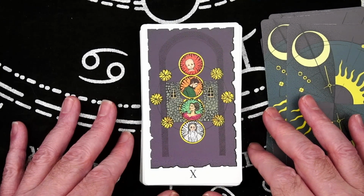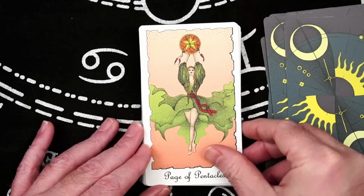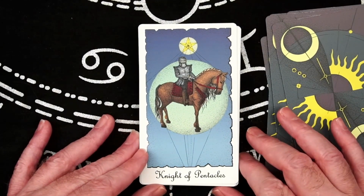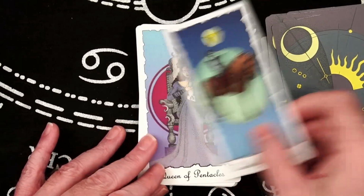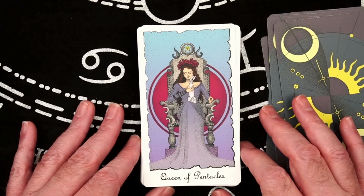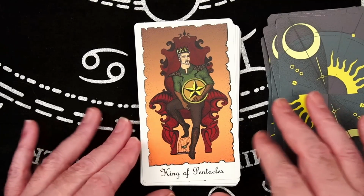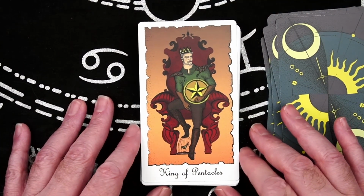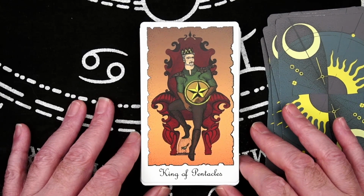Okay. Now we're going to go to the court cards. The Page. Forgot about that. The Knight. The Queen of Pentacles. She has a rabbit there. Fertility. This is cool. And then, of course, the King. His foot's on a cage of a bird. So if he lets up, the bird can be free, but he holds it in place to control.